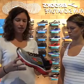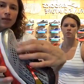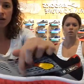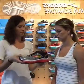Another thing is just the execution of this engineered mesh. So we really tried to simplify the engineering on the mesh here. It's really structural, so you can see there's these zonal areas where it's closed, but we don't have to put an overlay over the top, so that helps keep it from locking you in like an overlay would. And then we do have this great 3D print, which is tonal here, but you can see it in the saddle here to give some support, just keep you locked in there in the midfoot.